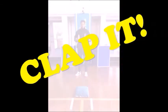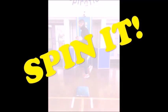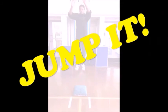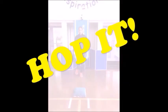Bop it. Clap it. Jog it. Spin it. Clap it. Jump it. Spin it, hop it, jog it, hop it, bop it. Well done. Level one complete, level two coming up.